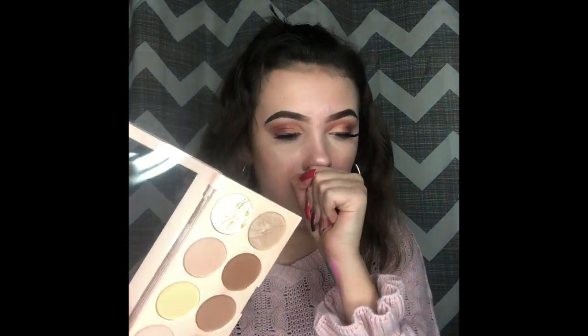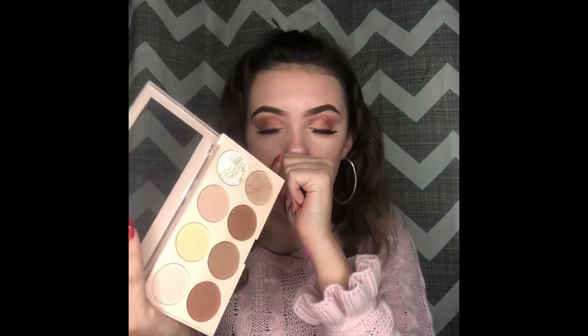Now I'm gonna show you my contour palette from Revolution. It's got two highlighters, two, I'm just gonna call them setting powders. So these setting powders, this another natural highlight, then contours. I'm gonna test this highlight even though I've got it on, but I didn't put that much on. That's the highlighter, and then I'm gonna try the darkest shade of contour. That's contour, so it does look really good.